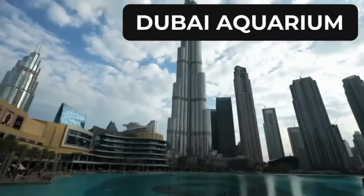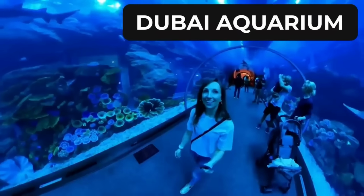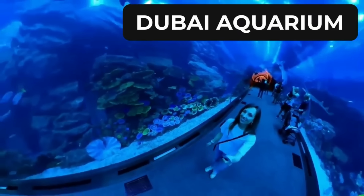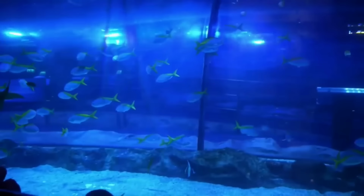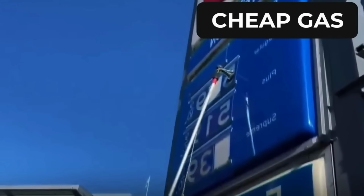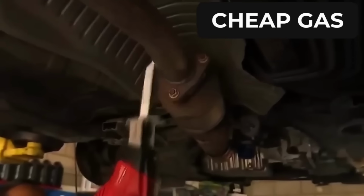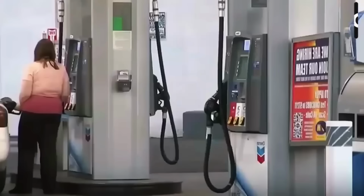Inside the Dubai Mall is the Dubai Aquarium, a gigantic tank with an underwater tunnel where you walk surrounded by marine life. It's like stepping into a documentary, but in a shopping mall. Watch out for this one. Qatar often has cheap fuel due to subsidies, but the exact price can vary greatly depending on the time and currency. What's real is the logic.